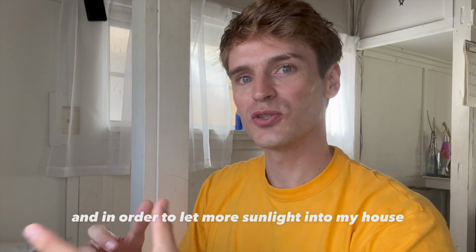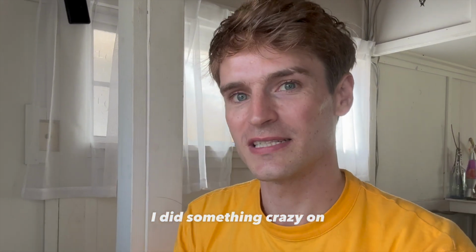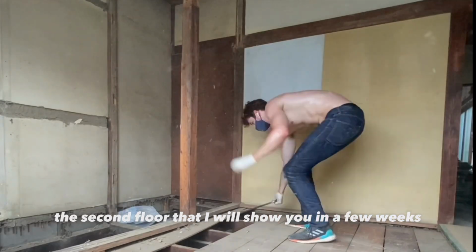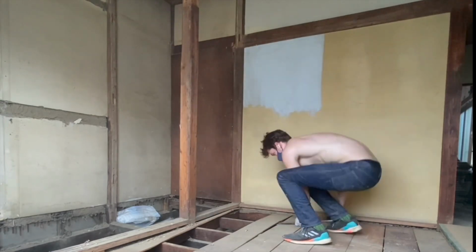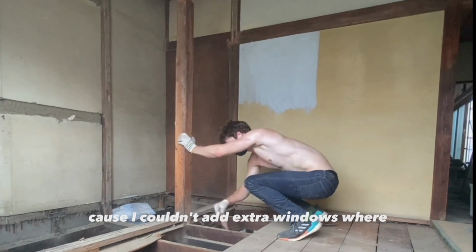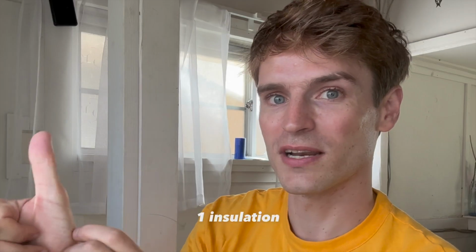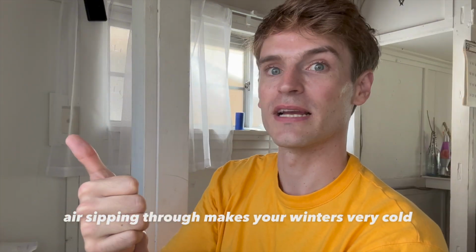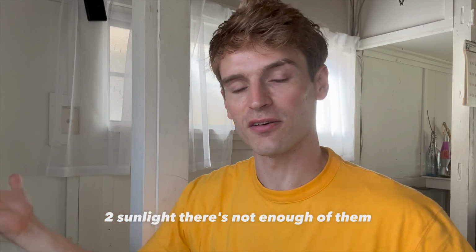And in order to let more sunlight into my house, I did something crazy on the second floor that I will show you in a few weeks. In order to let sunlight in to the first floor from the second floor, because I couldn't add extra windows where the kitchen is because of earthquake safety. One, insulation, air seeping through makes your winters very cold. Two, sunlight, there's not enough of it.